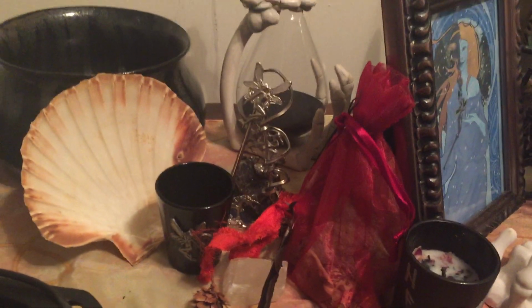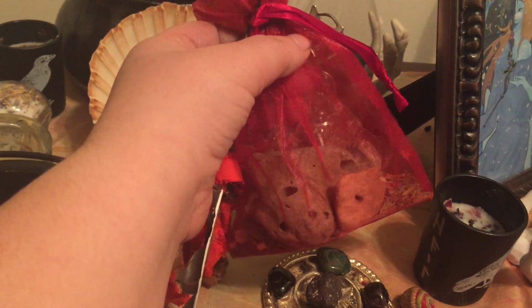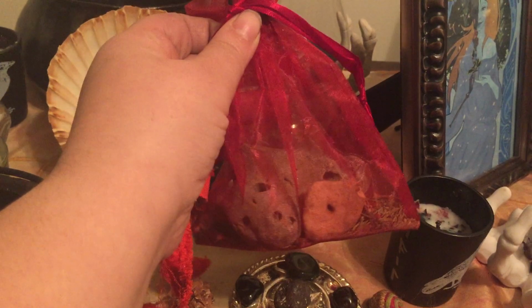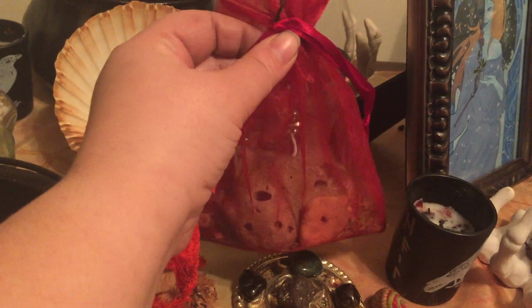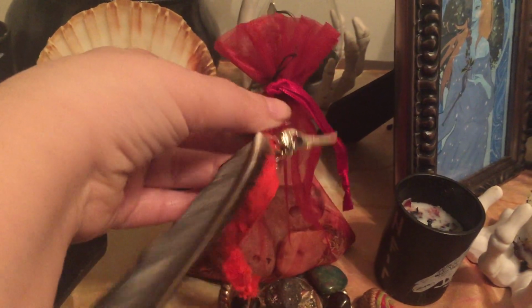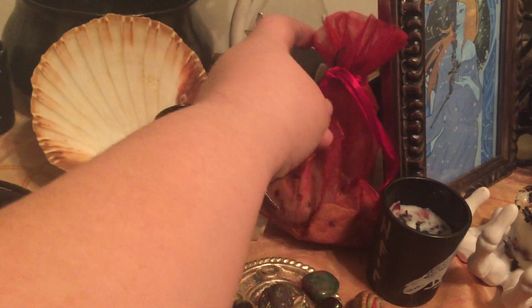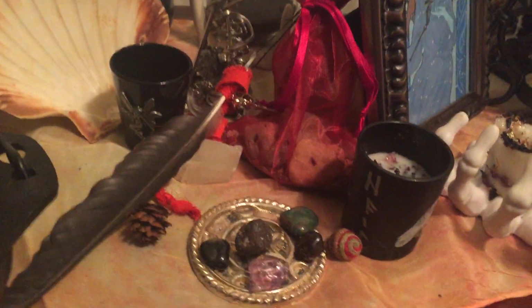A selenite crystal. And then here, I got this for Yule from a friend on Facebook, and she didn't say if this was a spell or just a sachet bag or a gris-gris bag or mojo bag. There's the word I'm looking for. But I absolutely adore it. It's got a little crow skull on it, a feather, a pine cone, and lots of hag stones, which I absolutely love. So I have that also in my good folk area.